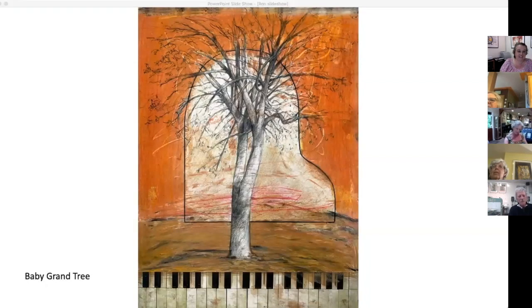Typical baby grand tree, the shape of the baby grand piano. I don't know if you can see it. It's behind me right here. Part of my music sessions that we do on a weekly basis. In fact, I had my first music session.